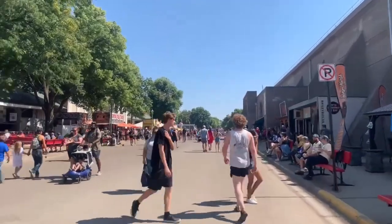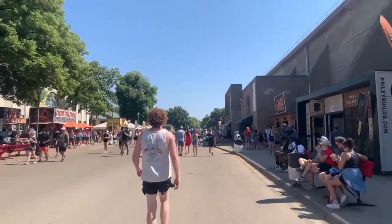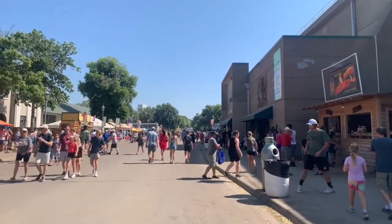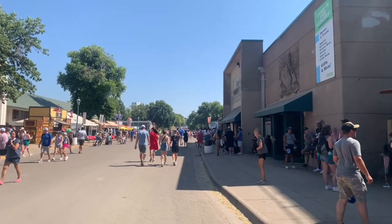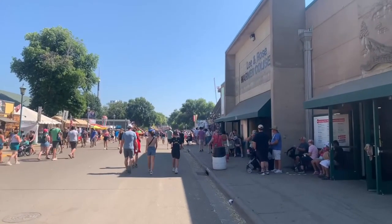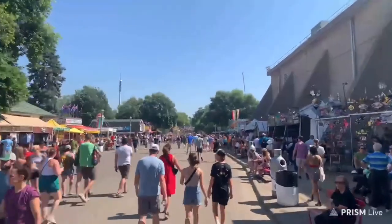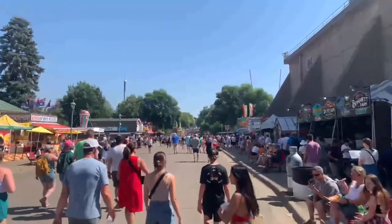I was walking up here a little earlier and this main drag is pretty packed. I would not be surprised to see that the Labor Day, final day of the State Fair, attendance record is broken today. The full attendance numbers for the fair will be up tomorrow. Into the thick of the heat and the crowd.